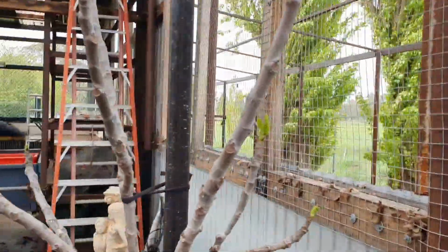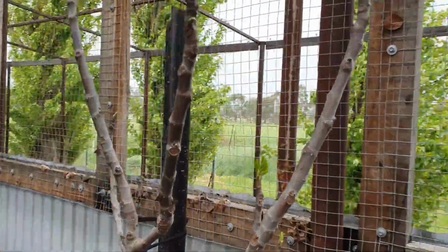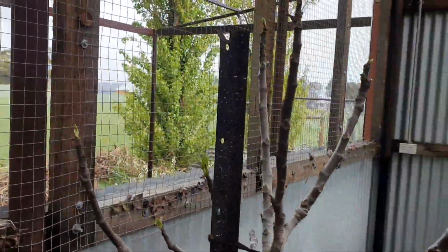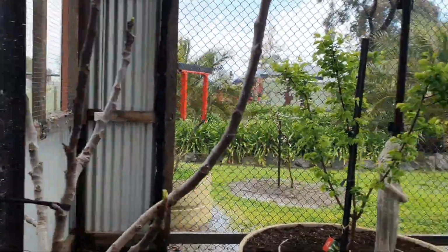The fig tree, finally, this fig tree has decided to come to life. I imagine that in the next couple of weeks it will be a lot more greener and lush.